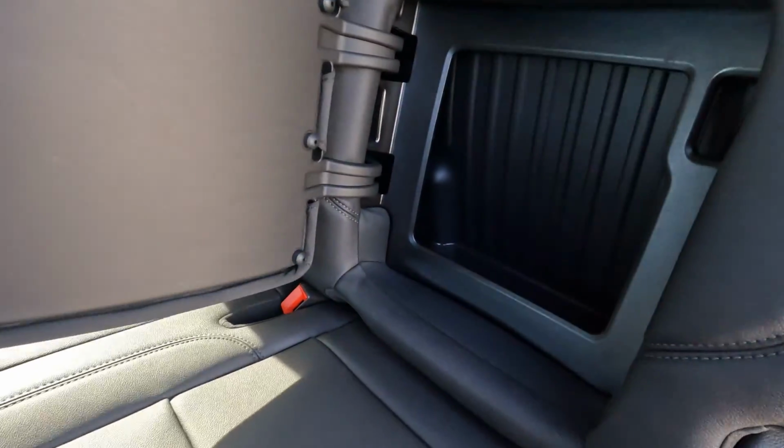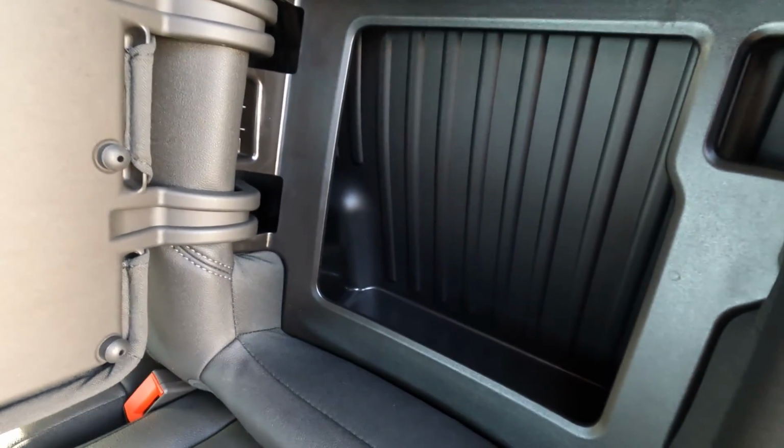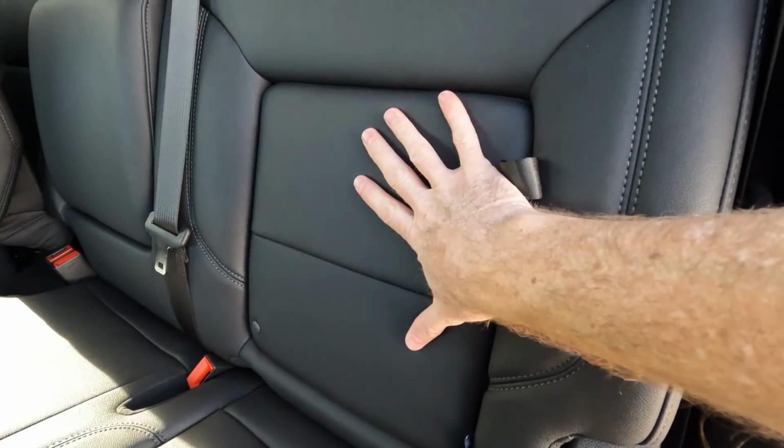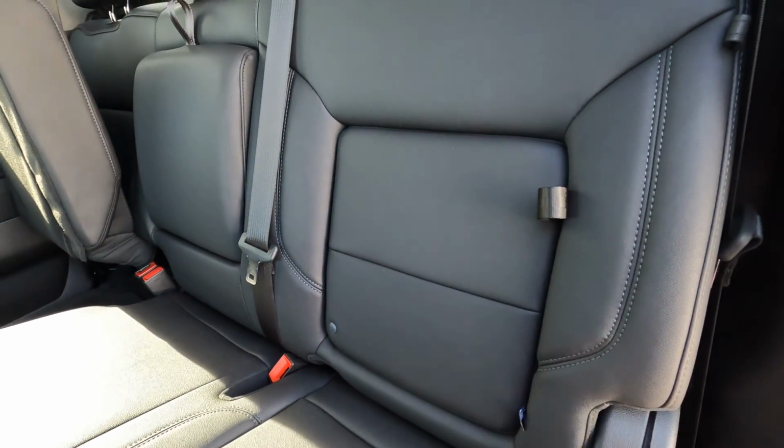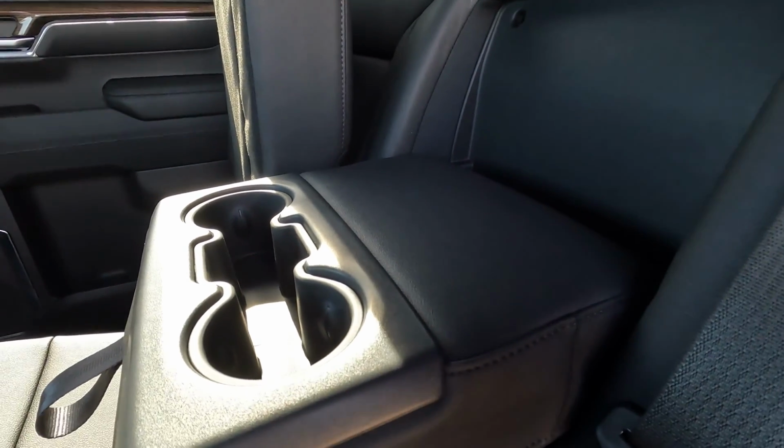Something else that I really like here is the in-seat storage. Chevrolet taking advantage of what they have in this area that really helps out. Well, it's there. You might as well take advantage of it. And the fold-down armrest with the cup holders built in.